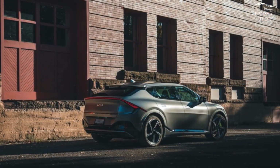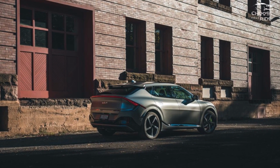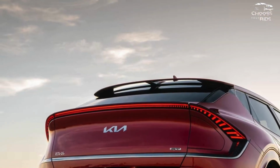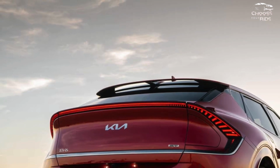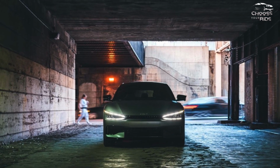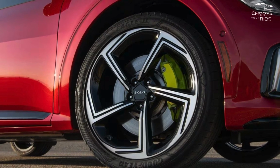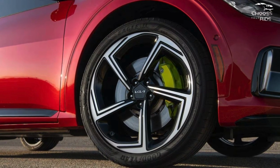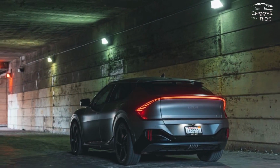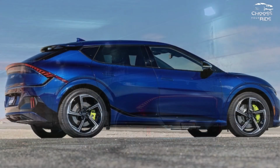A driver attention monitoring system, adaptive cruise control, active lane control, blind spot monitors, automatic high beams, and automated emergency braking are just a few of the driving assistance technologies that make the EV6 stand out. Kia equips the EV6 with a navigation-based adaptive cruise control system that allows for limited hands-free driving, remote automatic parking, rear automatic braking, and surround view camera technology. These choices also receive 1 point.